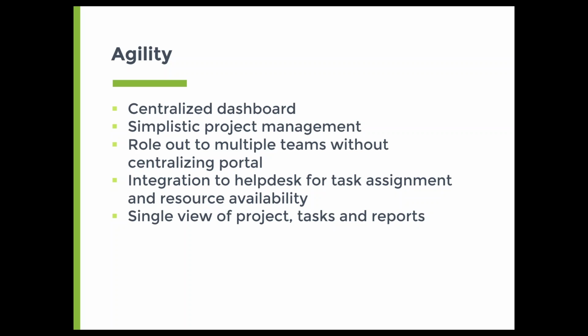The second was just simplistic project management, being able to throw together a project very easily, understand your resource allocations, and be able to farm out tasks to different areas.